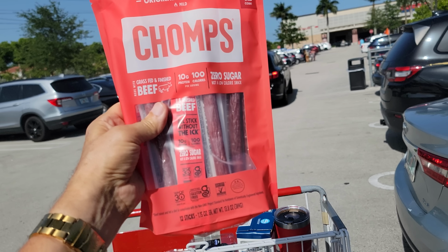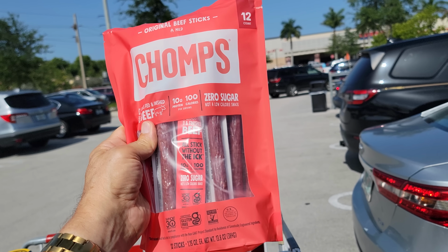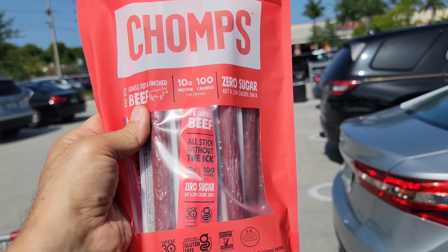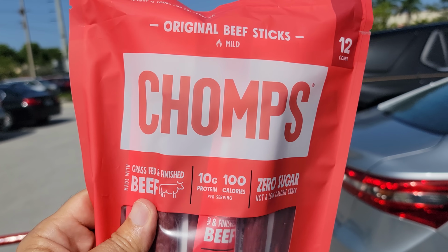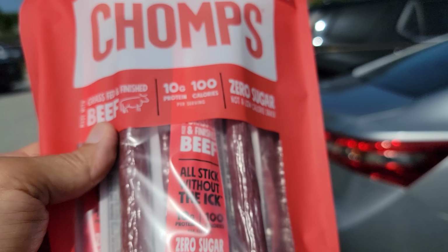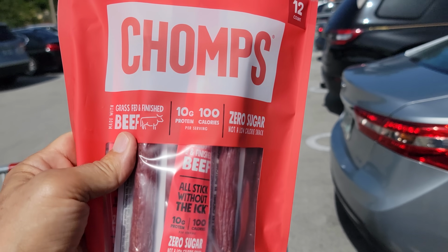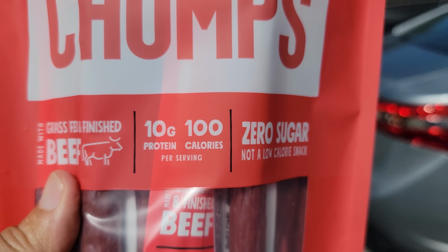And speaking of protein, if you're running a little bit shy at breakfast, lunch, or dinner on protein, you can snag 1 or 2 of these Chomps beef sticks. I like these because they are 0 sugar, of course, and this is grass-fed beef. 10 grams of protein per stick.